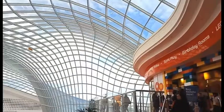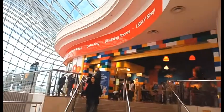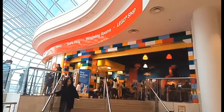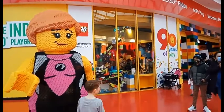Today I want to review Legoland, or the full name, Legoland Discovery Centre. It's located in Chadstone Shopping Centre. Legoland is just on level 2, on top of Hoyts Cinema, so it's on the highest level by itself.